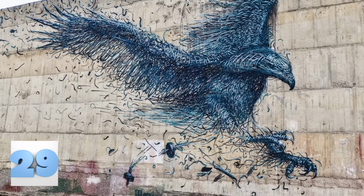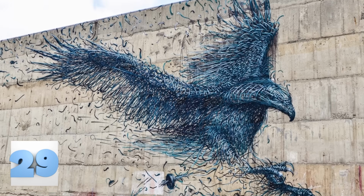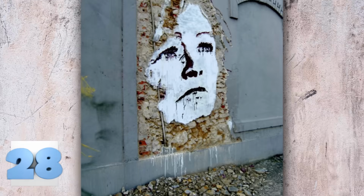Number 29. In flight. The detail of this bird's feathers is the beautiful part about this design. If you look at the picture closer, you can see that the bird is composed of hundreds of different markings. This effect gives the illusion that the bird is both taking off in flight as well as coming apart by the feathers.